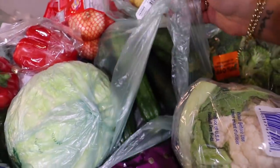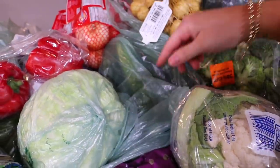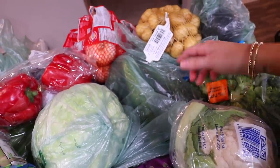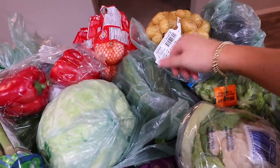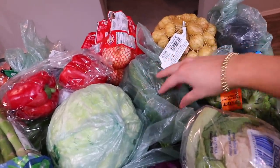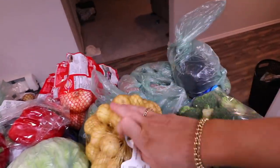Also got a ton of zucchinis because Zane and I discovered recently that we love the spiraled zucchini pasta and I have the spiralizer, so definitely gonna use those up, or use them in recipes, or chop them up and put them in the air fryer. They're just good for so many different reasons. Some mini little potatoes. So cute.